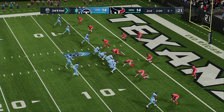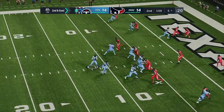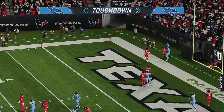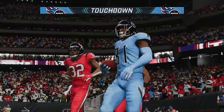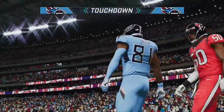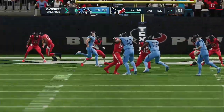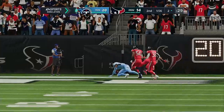Here's second and goal. They'll try the air now with Tannehill. Got a man, and it's taken in for a Titans touchdown. To Jonnu Smith. Jonnu Smith there to make the grab. And the Titans are going to take the lead.